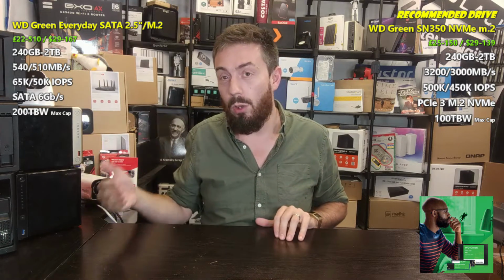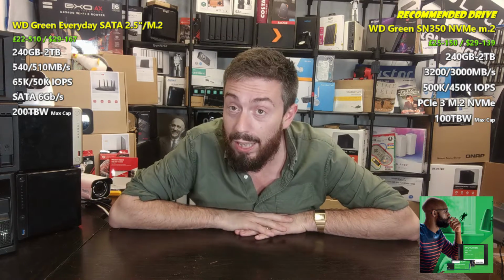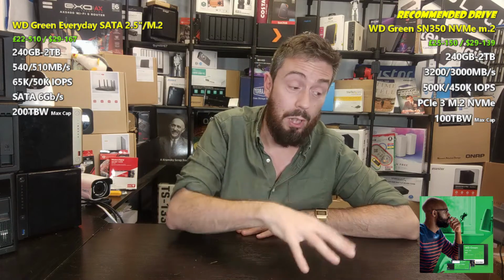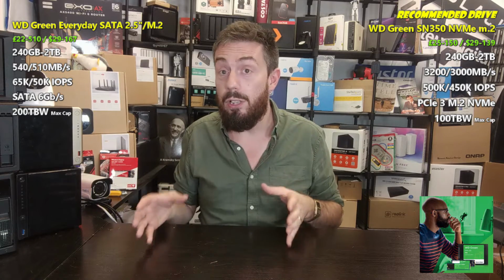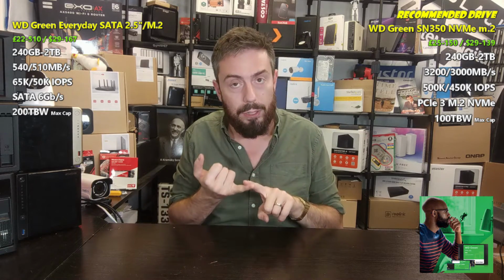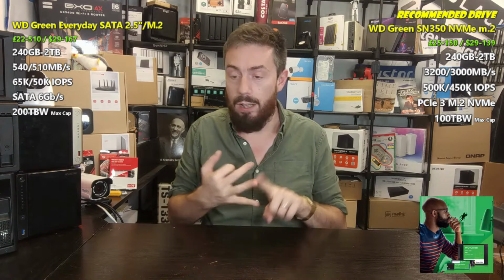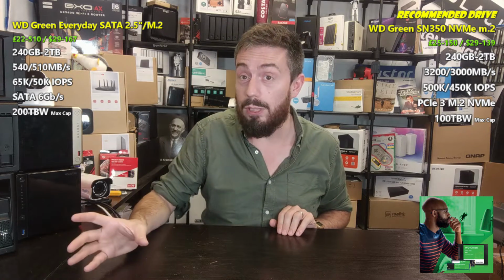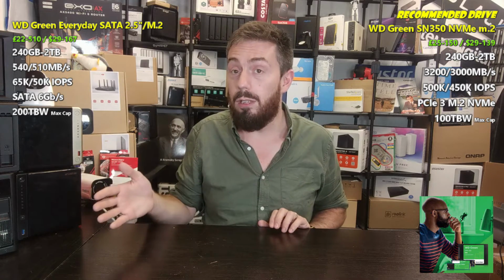But the performance on the SATA Everyday Green SSDs, it's a bit meh. And unless you're going to use a kind of meh system to start with, don't let this drive be your bottleneck. This is designed to be low level. And if energy efficiency is what you're looking for and sustained utilization over efficiency is what you want, then the 540 megabytes per second over 510 megabytes per second performance on this being in your spectrum should be quite appealing. On top of that, it's 65,000 IOPS and 50,000 IOPS read-write respectively.